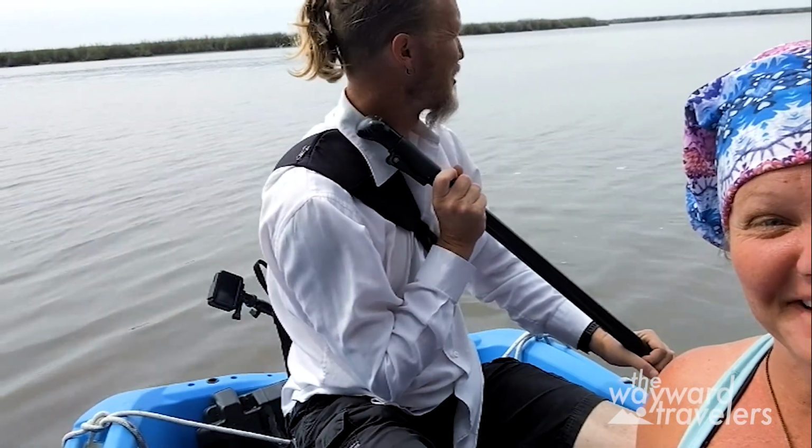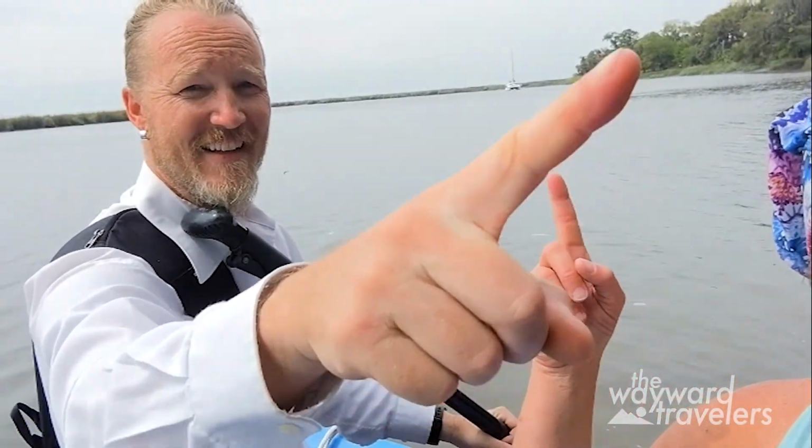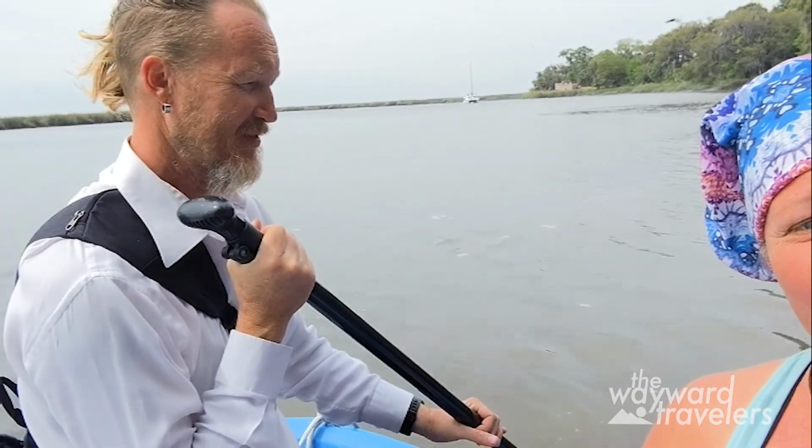That was tiring. Paddled ourselves against the tide over here. Very exciting. Look at that little dot. That's our sailboat. We decided we'd get some exercise and paddle this time instead of using our motor. Very exciting. The tide made it really fun.